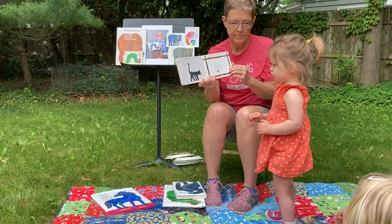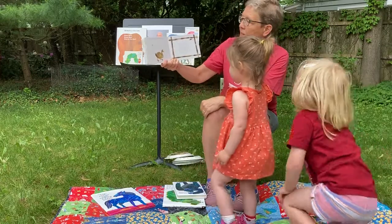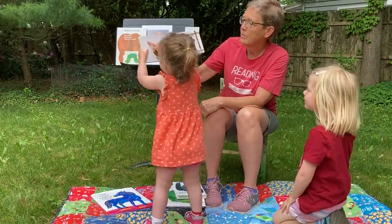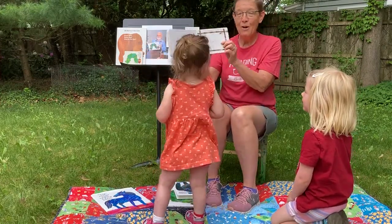Do you see it? Yeah. There it is. Quack, quack, called the duck. Want to go for a swim? The spider didn't answer. She had now finished her web.